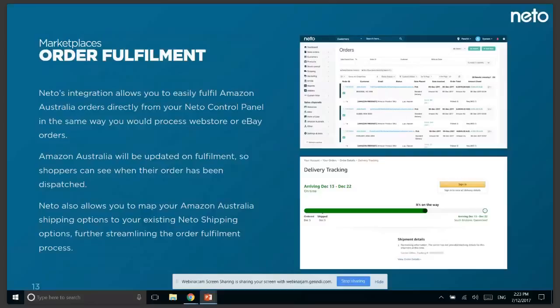We also allow you to map your Amazon setup shipping options to your existing Neto shipping options to further streamline the fulfillment process. So with Amazon, you do need to set up your shipping options on Amazon, and they have a number of options there. So you can do weight-based shipping on Amazon. You can do price band-based shipping on Amazon. So you go and set that up on Amazon through Amazon Seller Central, quick and easy, and then you can link your setup methods on Amazon Australia to your pre-existing Neto methods so that your orders are routed with the right shipping method. We'll look at that in the live demo in a second.